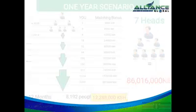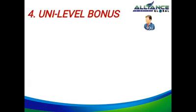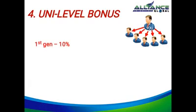Now, let me take you through the 4th way of making money, something we call unilevel bonus. Unilevel bonus simply means when you join, the company will also give you 10% of the sales volume from you and your team. It will give you 10% from you and your first generation. For example, if you and your team have bought products worth 100,000 Kenya shillings, the company will give you 10% of that. So the company will give you 10,000 by the end of that month.